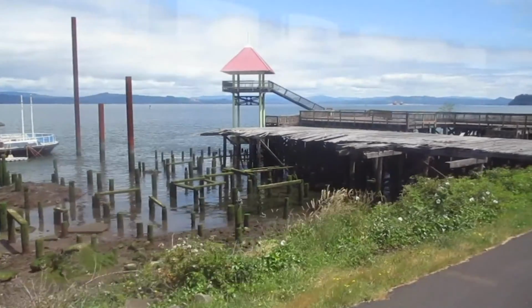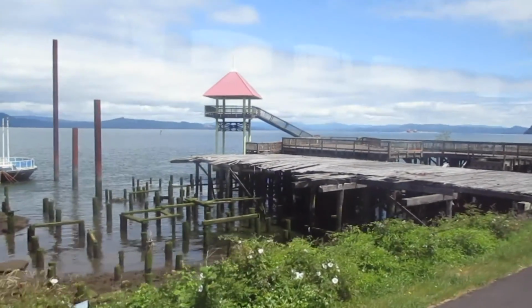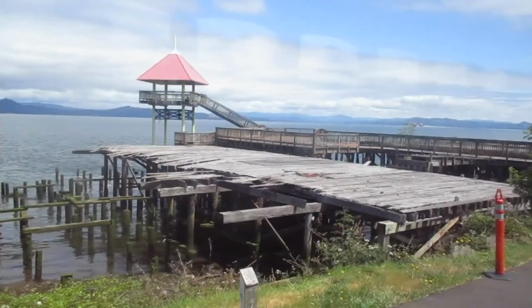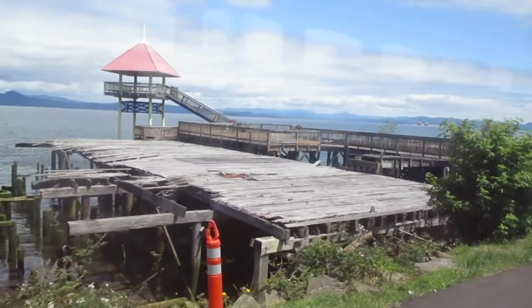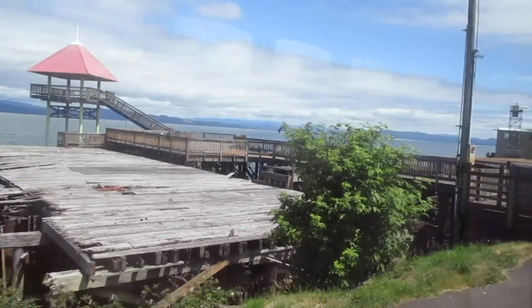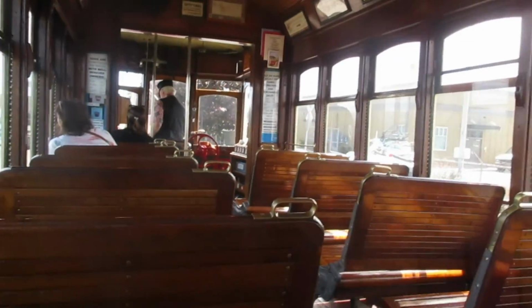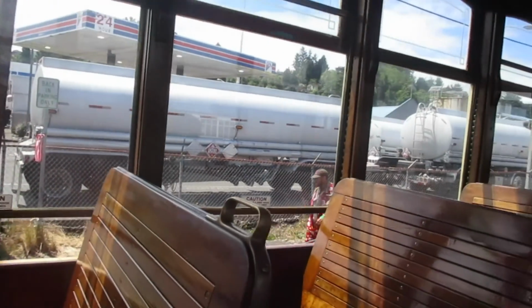The yellow building up in front of us, that's Buoy Beer. That's the brewery that collapsed about 2.5, almost 3 weeks ago. And tomorrow it'll be 3 weeks since Buoy collapsed. And so they've got the tracks barricaded, and this is as far as we can go in this direction.